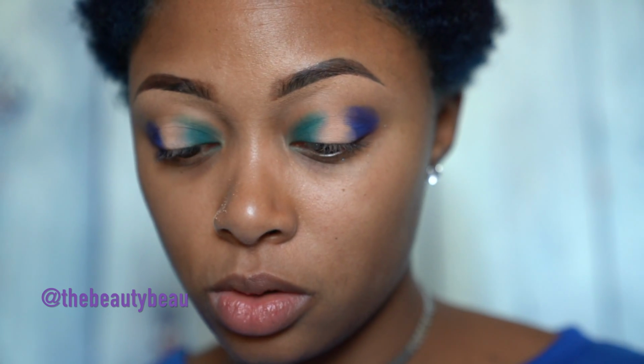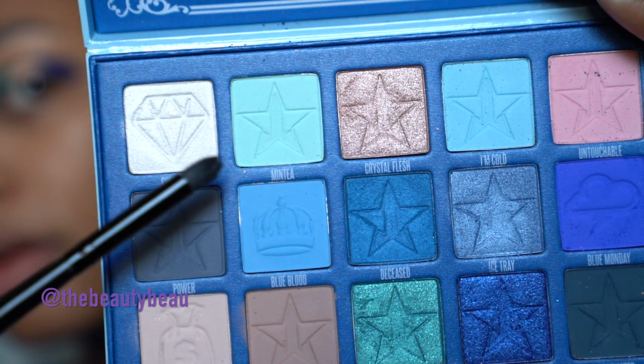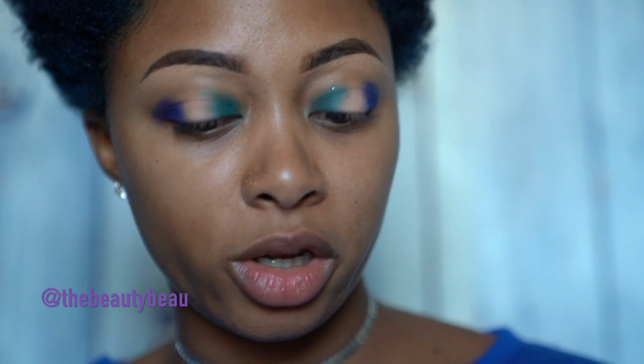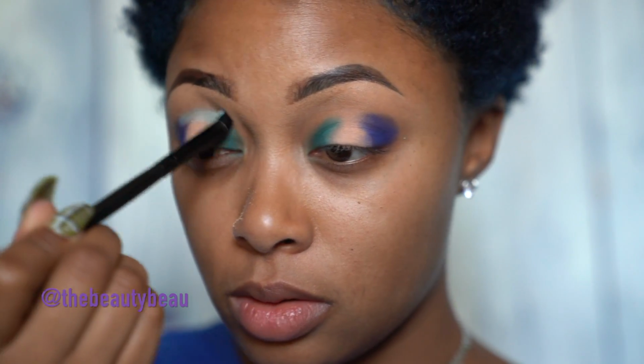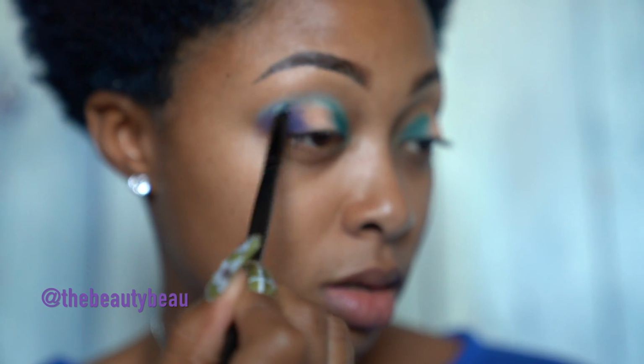I'm now going to go directly into the crease. I'm going to use Mint Tea, which is this color here, and this is a Morphe B43. I'm applying this directly into the crease, all the way across, sweeping above that outer crease color and also the inner corner color.